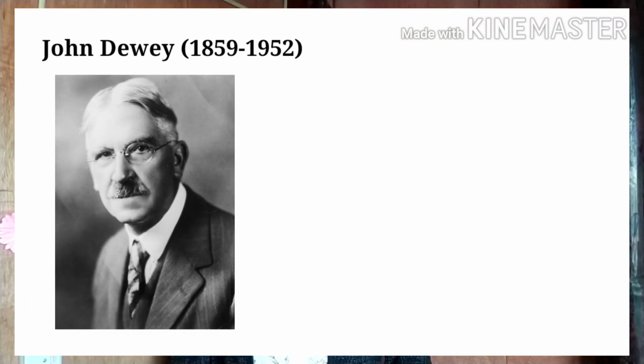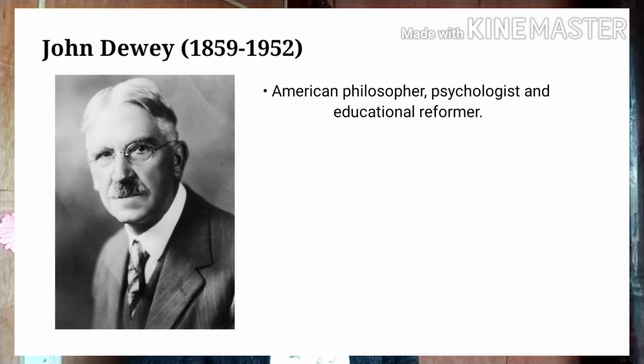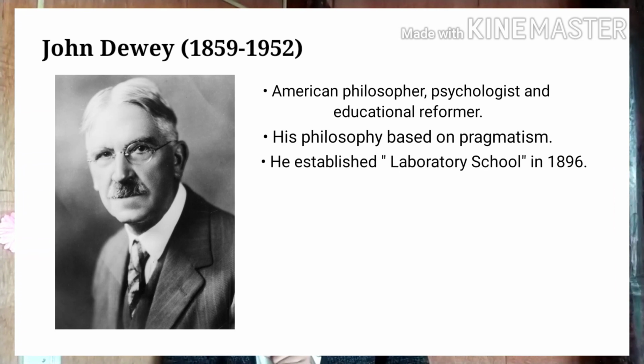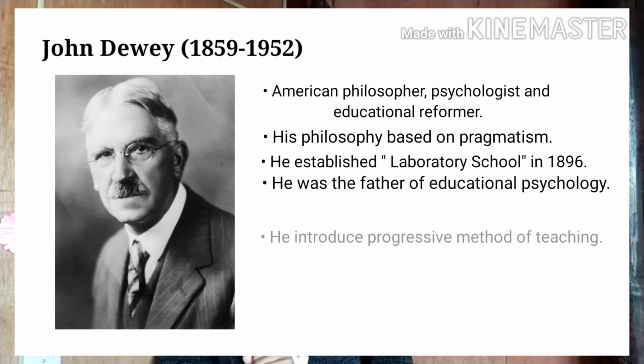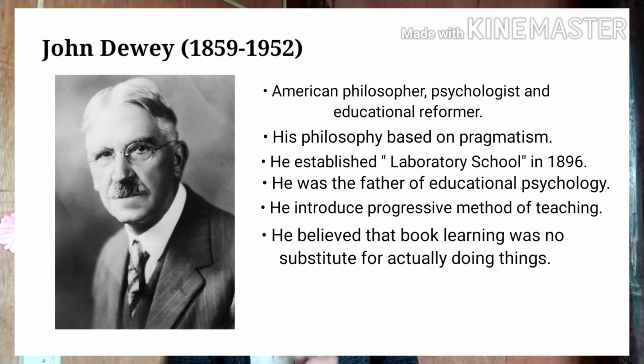Before we proceed to the concept of progressivism, let me introduce you to the person who studied this theory. So, it's John Dewey, 1859 to 1952. He's an American philosopher, a psychologist, and an educational reformer. His philosophy is based on pragmatism. He established a laboratory school in 1896. He was the father of educational psychology. He introduced the progressive method of teaching. He believed that book learning was no substitute for actually doing things.